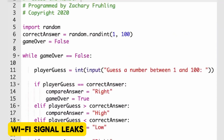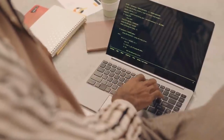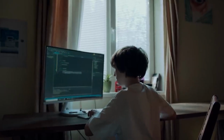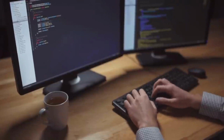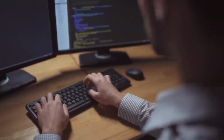Wi-Fi signal leaks, seeing without seeing. Wi-Fi signals can reveal more than just your connection strength. They can expose your presence. Researchers at the University of Chicago found that hackers, using a passive Wi-Fi receiver, could analyze signal disturbances to detect when someone is home and moving around.